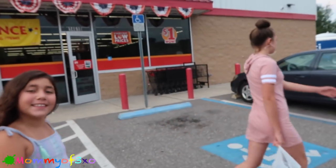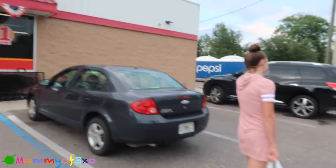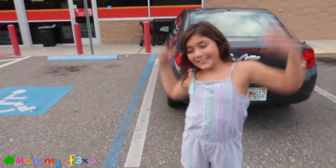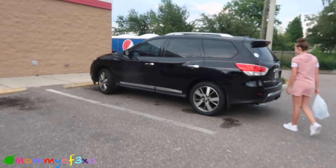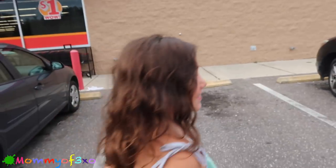Okay guys, so that is the end of our video at Family Dollar, where we found brand new squishy yum squishies and soft and slow. Can you believe it? No, I could not believe it. I can't believe we found those there. They were really cute too. The little ice cream cone, it was adorable.